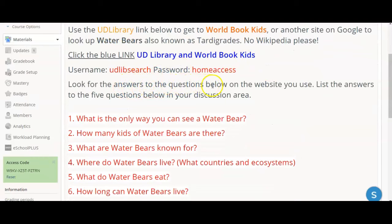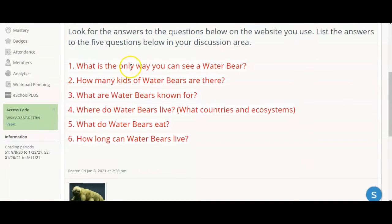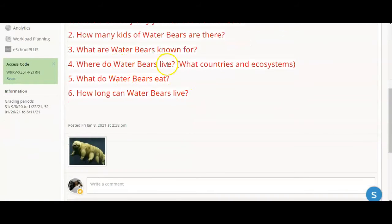You're going to look for the answers to the questions below on either World Book Kids or on another site that you come up with on Google, and then list the answers to the questions below in your discussion area. What is the only way you can see a water bear? How many kinds of water bears are there? What are water bears known for? Where do water bears live? What countries, ecosystems, parts of the world? What do water bears eat? How long can water bears live?